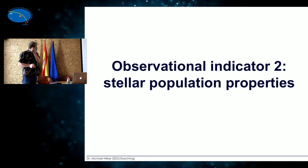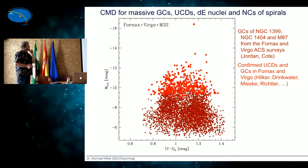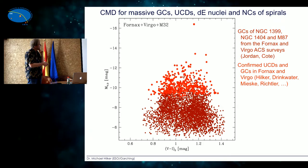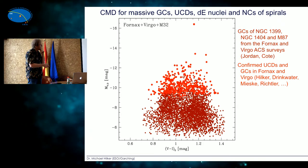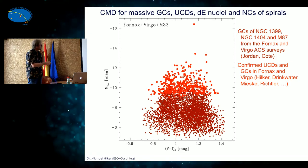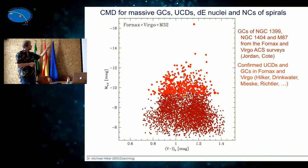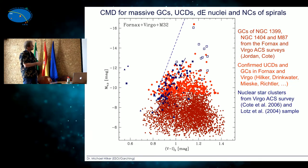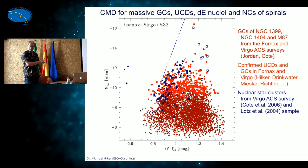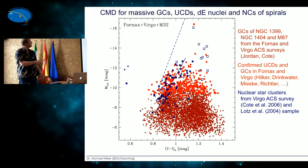Okay, we can have another observational indicator, which is the stellar population properties of the ultra-compact dwarfs themselves. This is a color magnitude diagram of globular clusters as point sources in the Fornax cluster. We have this typical situation that it is bimodal: a blue population, metal poor, and a metal rich population, which is red. And these are what I would call the UCDs. You see that they bend towards the metal rich regime. If you on top of it put nuclear star clusters still in galaxies, they sit here, nicely overlapping with this region. These are even nuclear star clusters that are in S0 galaxies, so in very massive galaxies. So some of the most massive UCDs might come from these progenitor galaxies.